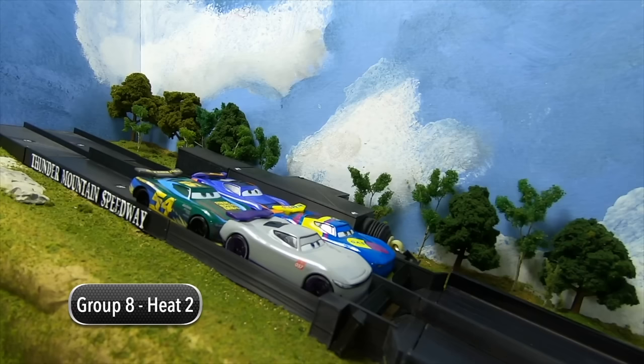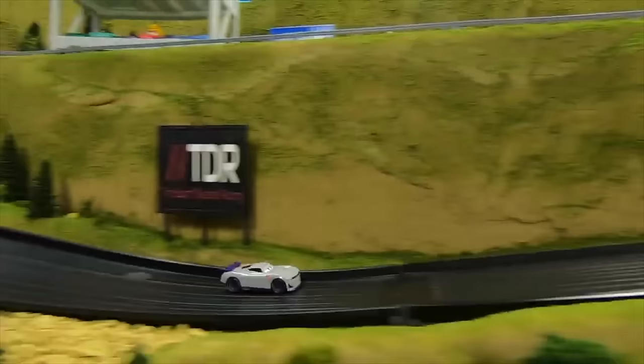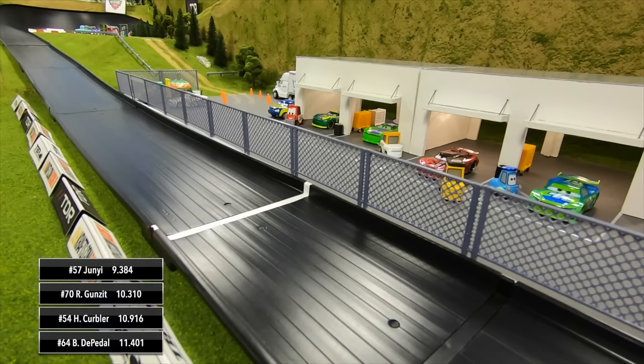The drivers are back at the gate for their second heat. Jun Yi and Gunzit row one. Kerbler, DePetal row two. Jun Yi off to a great start. He'll lead through turn one. Into the wall, he spins. Jun Yi, a big lead coming through turn two. Into the wall again, and he spins across the finish line to take the win. Gunzit finishes second, Kerbler third, and DePetal in fourth.